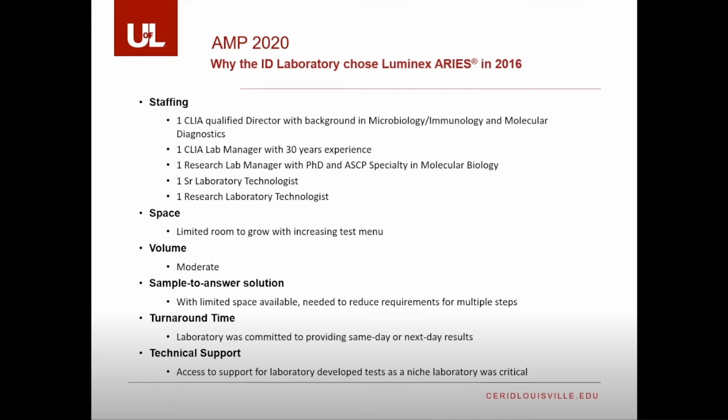Our test volume, showing you our molecular data, would be moderate to lower volume. We're not a high volume, high capacity laboratory. With the limited space available, we wanted to reduce the requirement for multiple steps. So we wanted to eliminate the separate extraction, PCR and detection, and we really were looking for a sample-to-answer solution for our laboratory. Historically, our laboratory has provided same day or next day results upon receiving the specimens, and we wanted to maintain that turnaround time. And so the ARIES has about a 2-hour process time once it's on board.